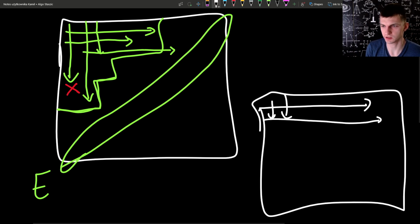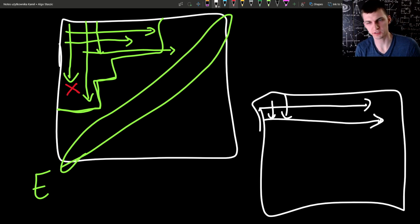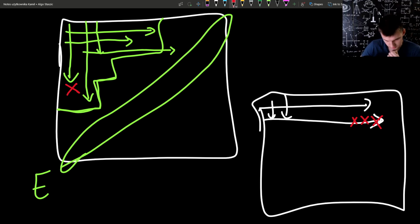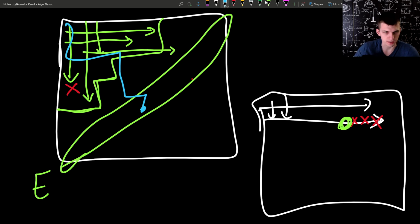When I'm in a row and I have this, I actually need to find the rightmost cell that is not forbidden. Maybe this is forbidden because I just kind of passed this allowed thing from above. And then let's say we can be here. This can be a very bad cell. A path is for sure there. There is some path towards the diagonal where we can end.